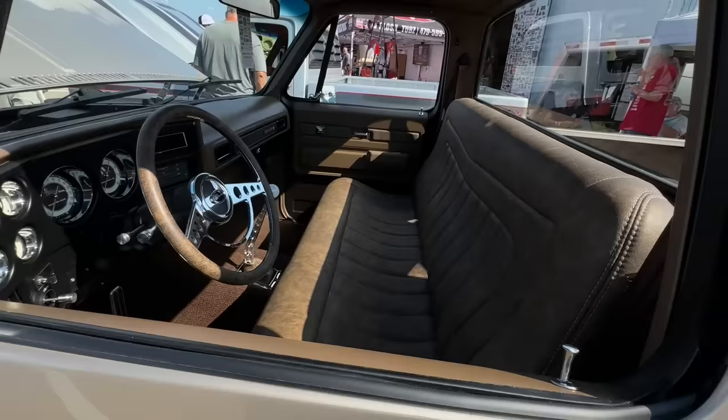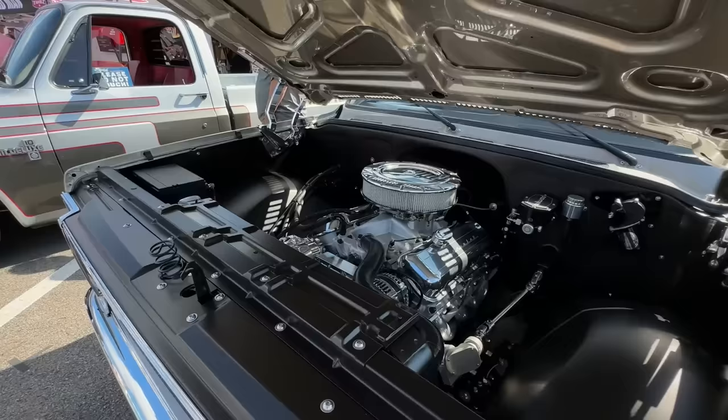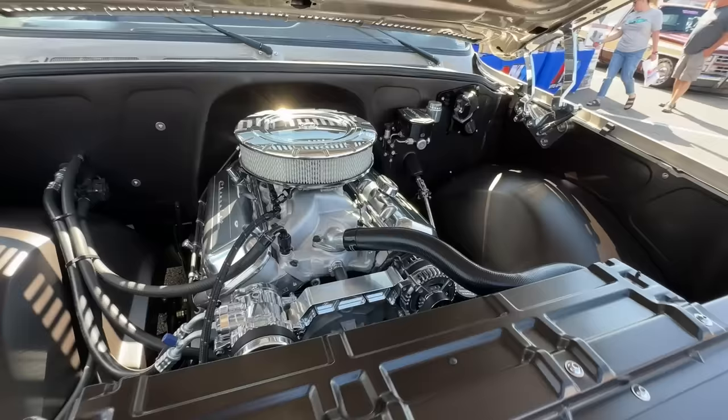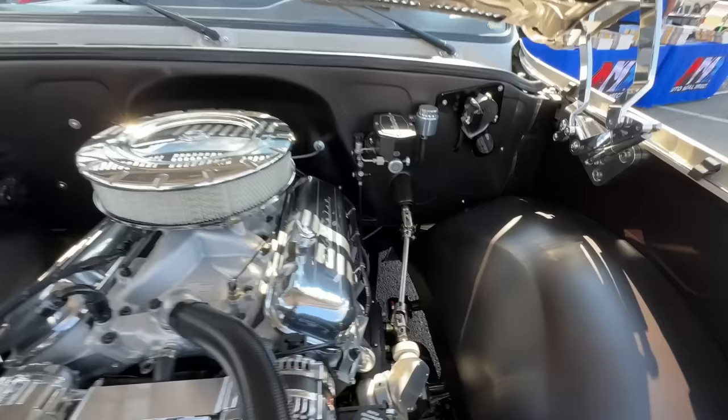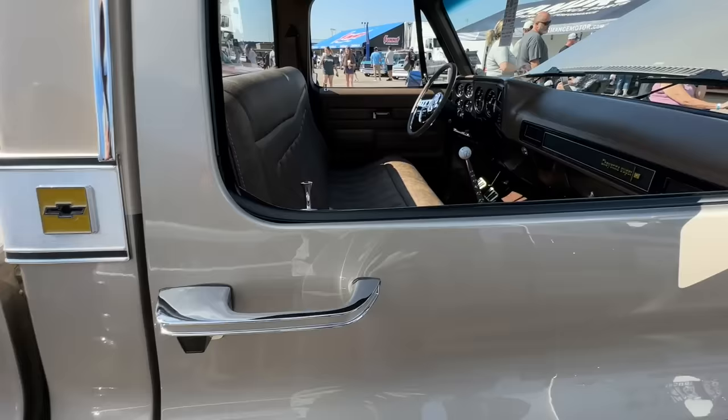Built by Harrison's Rod Shop. I think this was a giveaway truck. I think they gave this one away. Super killer setup in here. Just very clean. You got Vintage Air, Wilwood brakes. Even look at the steering knuckle. This guy does some killer work, man. Nice paint, very nice paint. This one looks like a lot of fun.